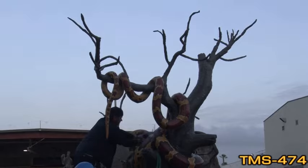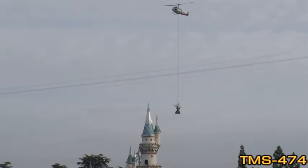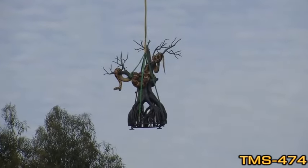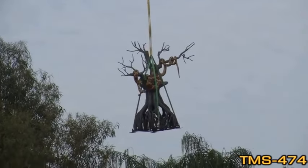We'll take it back over to the jungle. Where the tree and the snake were going, the brushes and the leaves were overflying where they were, so I'm trying to focus on what the ground crew is telling me to go forward, back, up, down, where the guys on the ground are moving about.